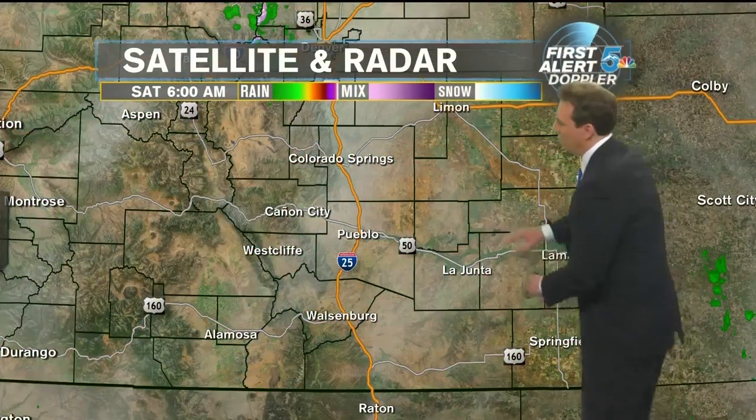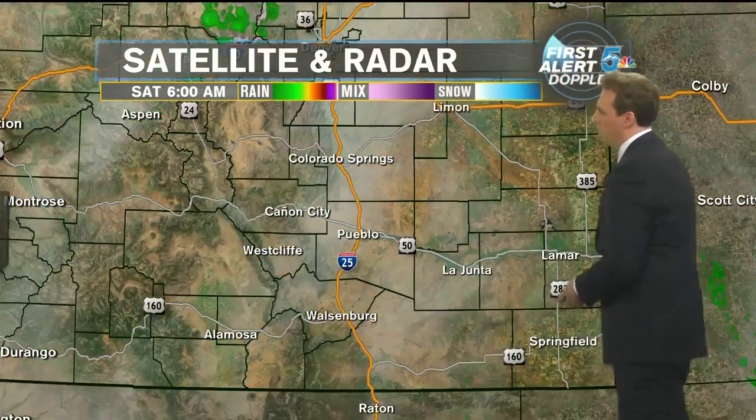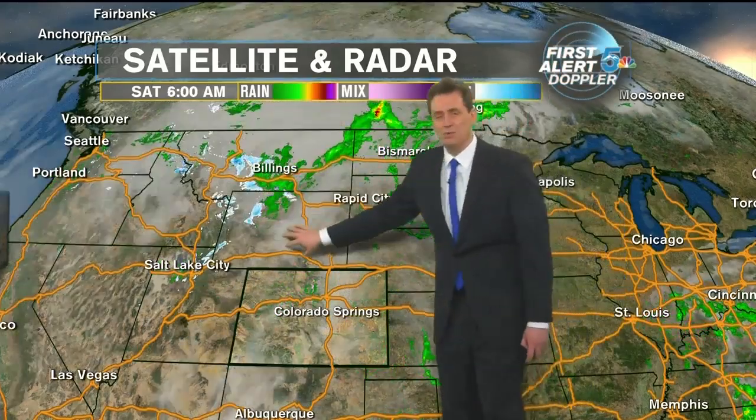Here's that wave of cloud cover you can see moving across the higher elevations now out towards the I-25 corridor in the eastern plains. And later on this afternoon, we're going to talk about the potential for some stronger thunderstorms out on the far eastern plains. But we're going to head up north here because we can see here's where all the rain is and even some snow. Yes, we're still talking snow in Wyoming and Montana at this hour, but it's all part of a larger system that's moving in our direction.